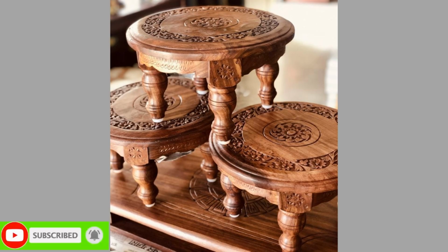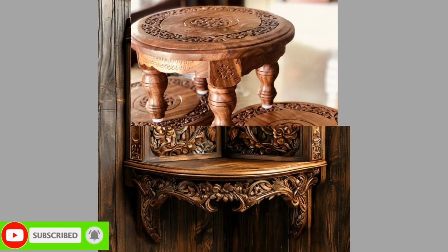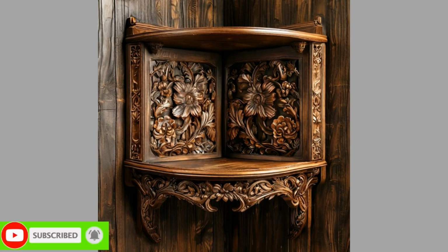Well, dear viewers, there you have them. Our hand-picked wooden art crafts design ideas for aesthetic charm.